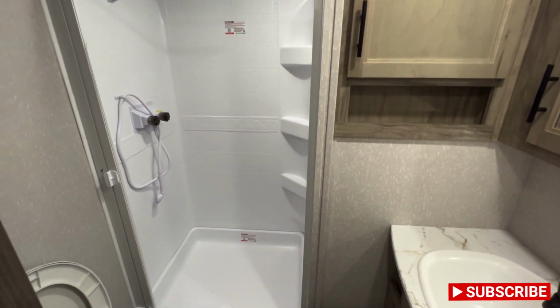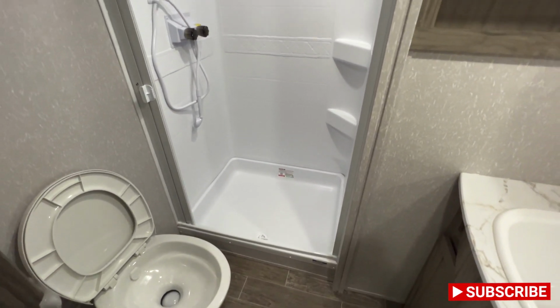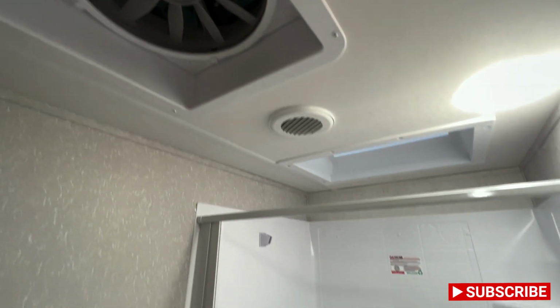And this is a bath and a half model. So this is going to be your full bath, or your other bath, I apologize. But plenty of space there. You also have a place to let in a little bit of natural light. Another fan.